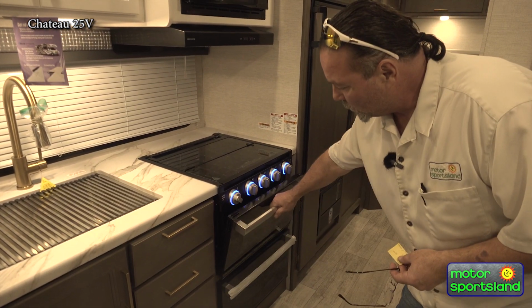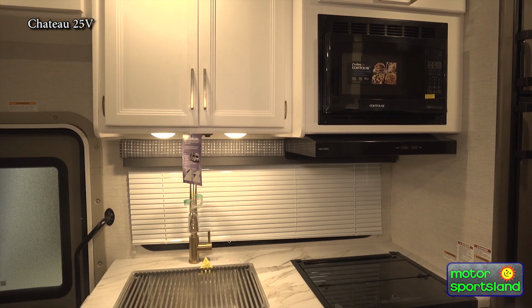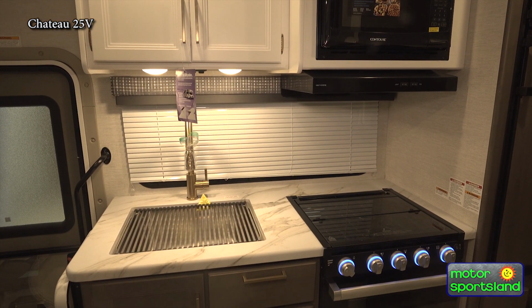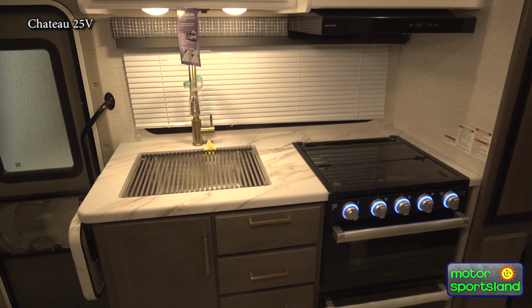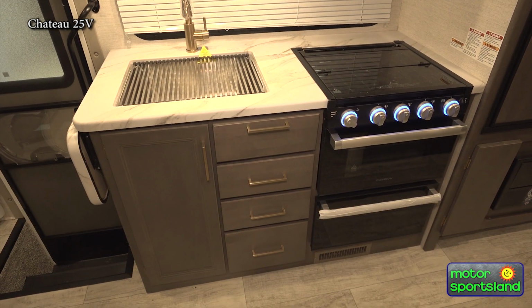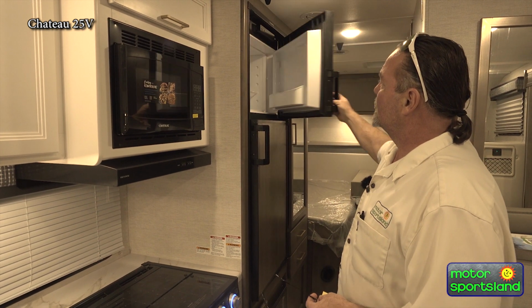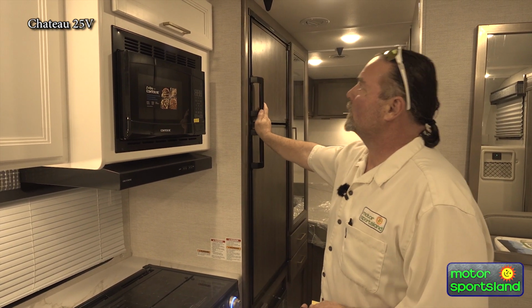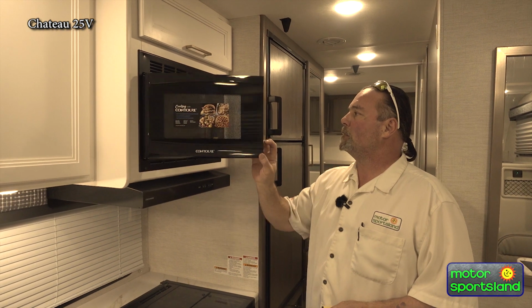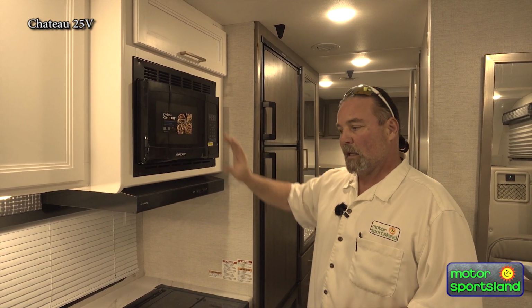So, you know, a lot of these motorhomes are not coming with ovens anymore. They're coming with the convection microwave. We like the fact that the oven's in here. That definitely appeases a lot of people. Going into the refrigerator, it is gas electric with a separate freezer, a nice big deep freezer there as well. Your microwave, not utilized a whole lot, they say, but people like to have that microwave warming up things here and there.